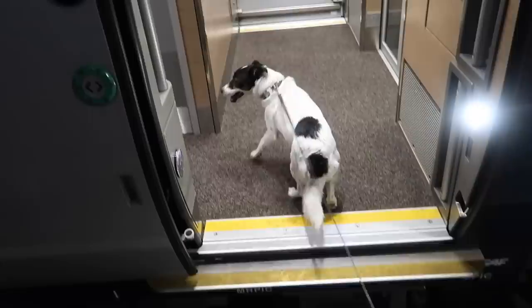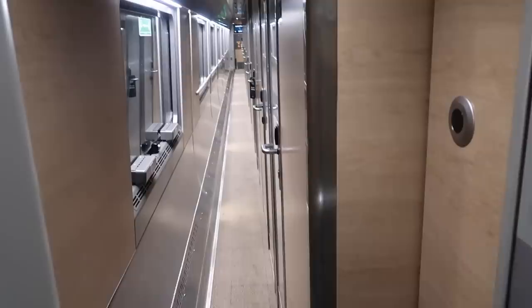Go on in. Good boy. What do you reckon, Dougs? Coach L, so you said, no, Dougal, go on and stay on. Here we go. Oh, that's narrow. That is narrow. Come on, Dougs. It's not a good start, is it? No toilet. All right. Come on, Dougal.